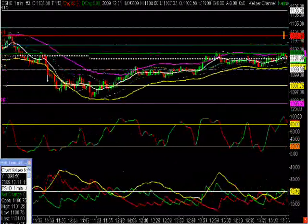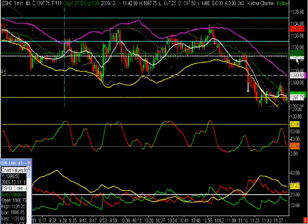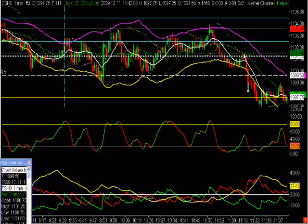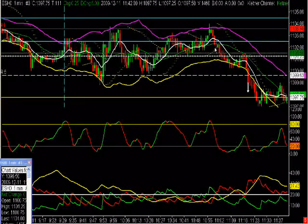It looks like the volume was really light on Friday afternoon, and you'll notice that I do have the floor trader pivots on here with a couple extra lines drawn in. The blue ones are ones that I drew, and the reason is that we still want to pay attention to all the areas that we've been paying attention to on the daily, but because of the price difference when you roll over from the old contract to the new contract, you just kind of have to adjust it.